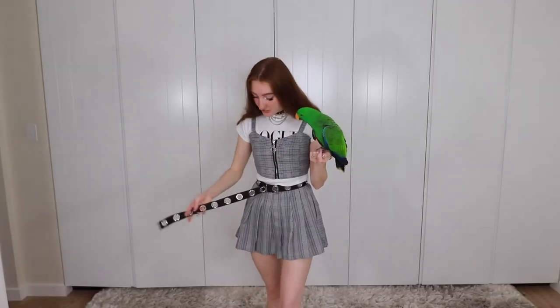This choker, it's got a couple of little crosses and these three drop down chains as well. Love it. The belt also, this belt is perfect because it doesn't matter what size you are. You can put the buckle through any of the holes and it'll fit. So I feel like this outfit is a great success.